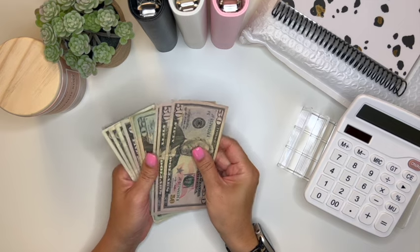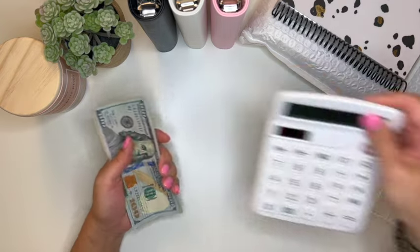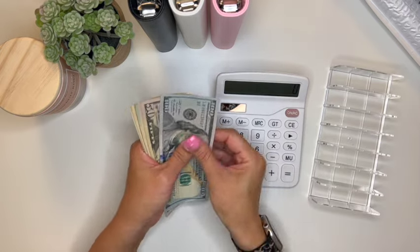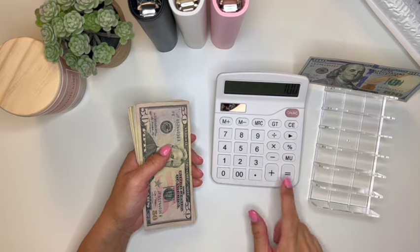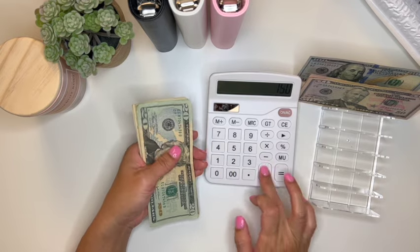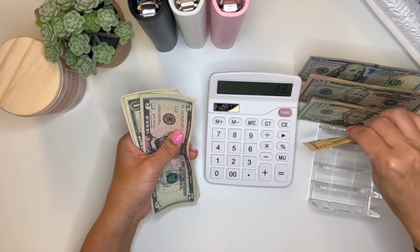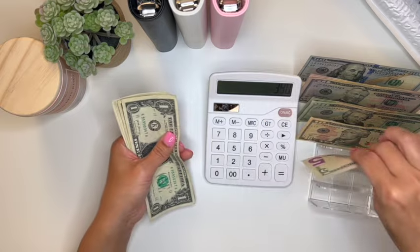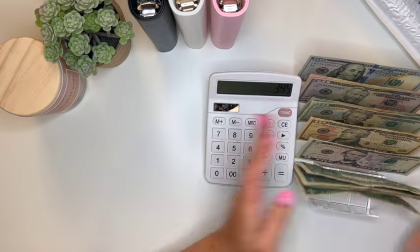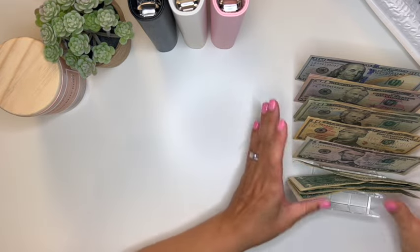All right, so I don't think that I need a calculator, but you guys know I can't count on camera, so I will just have it out just to be safe, okay? 100, 50, 150, 20, 40, 60, 80, 10, 5, 1, 2, 3, 4, 5. Okay. So $350. Let's get this guy out of here.